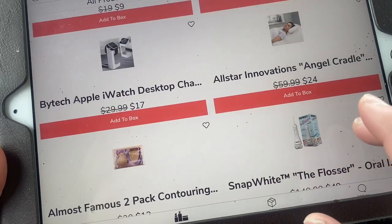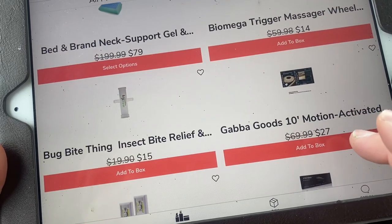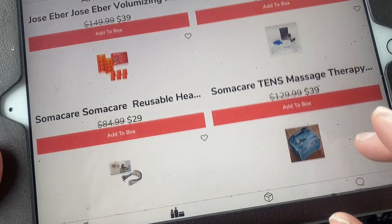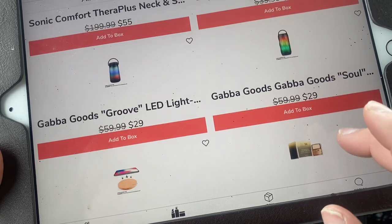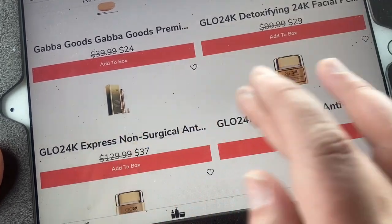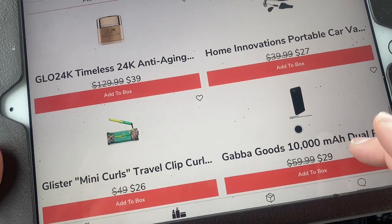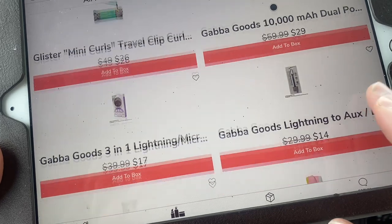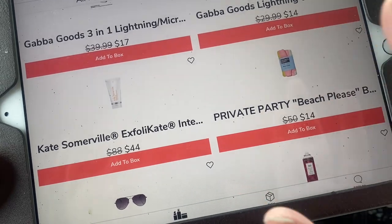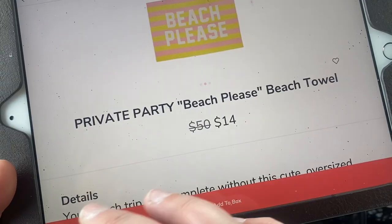More teeth whitening things. Some lights. More cool lighting stuff. Glow 24K. A couple different things from that brand there. Never heard of that. Oh, a bunch. A couple Gaba Good things. What's this? Private Party Beach Please. The beach towel. $14. Oh, it says beach please on it.